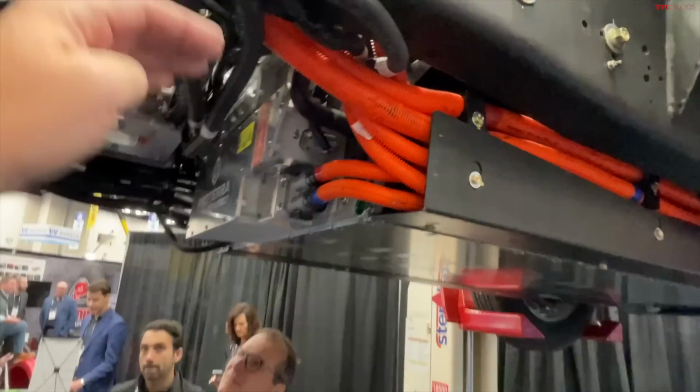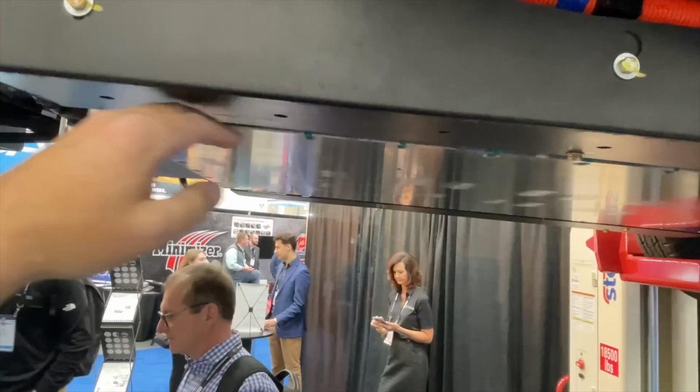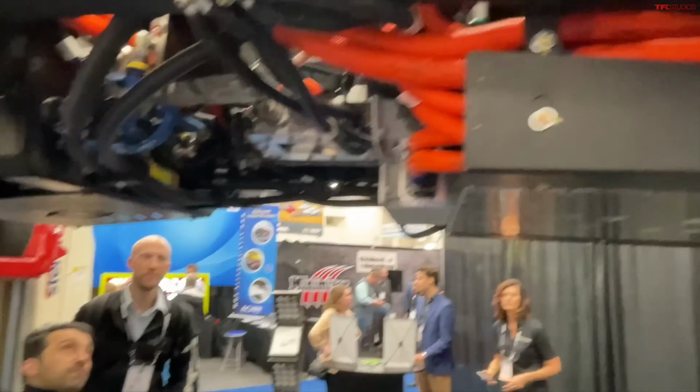So, like you said, there's 2 modules. They're kind of double stacked. You can kind of see that, and it doesn't protrude too much downward, right? No, yeah. The clearance is largely the same as what it would be in an internal combustion engine because of those batteries. Okay, and then we'll show the rear batteries in a second.